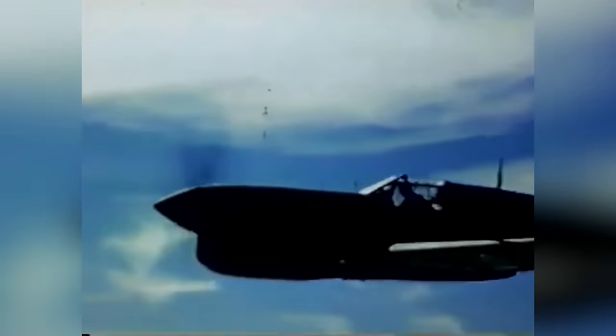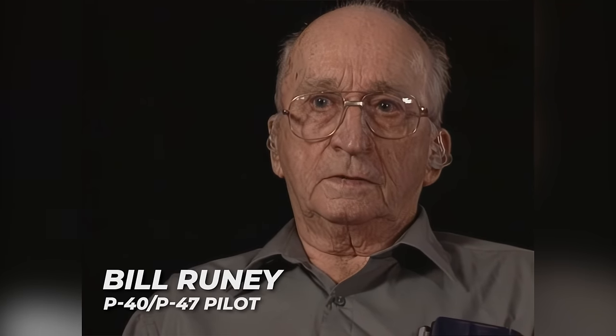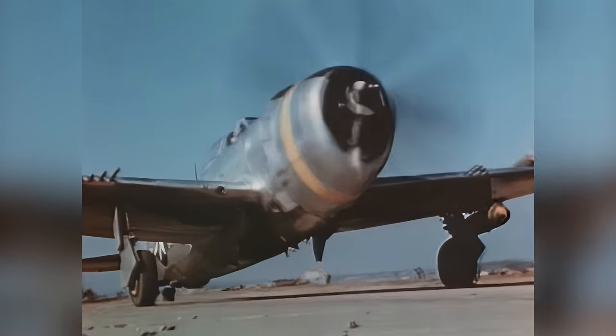And we only had them for a short time. They gave us our P-40s, or we were flying P-40s at the time, all the time that we were transitioning into the 47s, and they just decided to take the P-47s away and let us continue with the P-40s. And I think we were all happy about that.